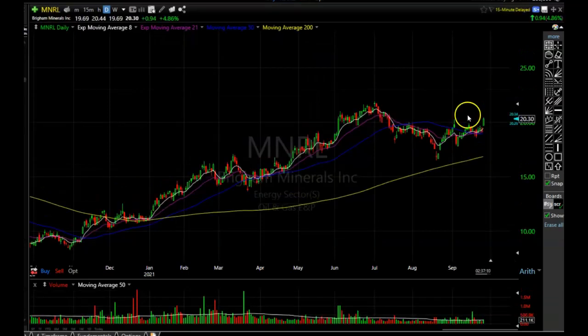If you look at MNRL, this one is kind of thinly traded, about 200,000 shares traded today. It's a $20 stock, but man, this thing is coming out of the right side of a very nice rounded bottom. So just a very nice looking pattern on MNRL.